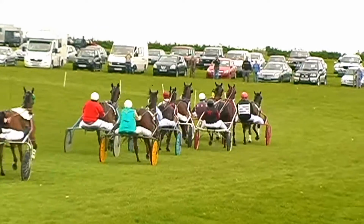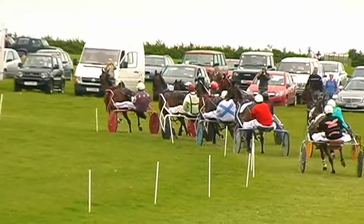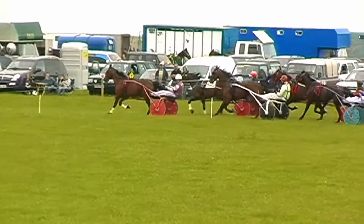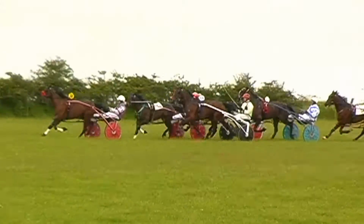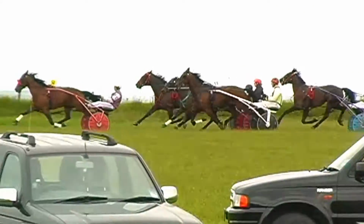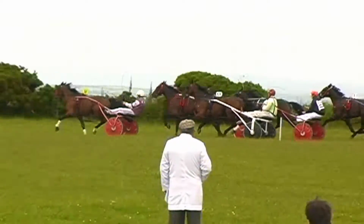And it's Terminator Sam takes them along. On the outside is Fold Flight, tucked in against the rails there. Wellfield Expense, Obi-Wan Kenobi's got into the rails. On the outside there we've got Ifan Ace. So down the backstretch they go, and it's still Terminator Sam. He goes on by about two. Obi-Wan Kenobi has a little skip there, but he's back on his legs.